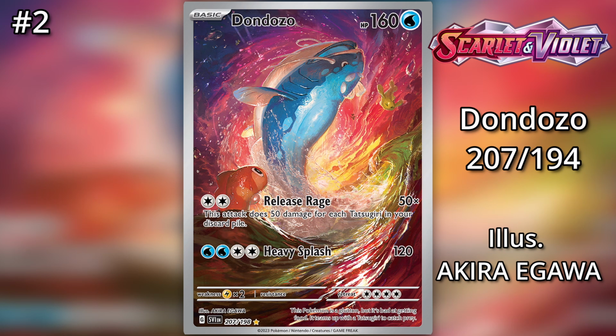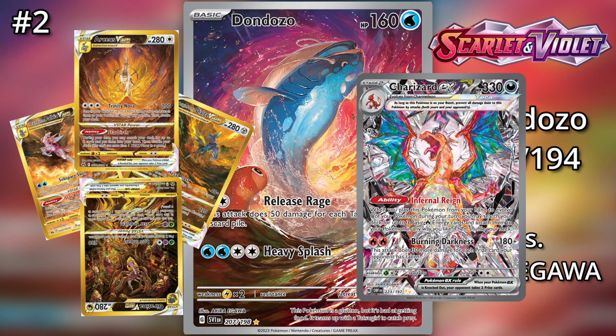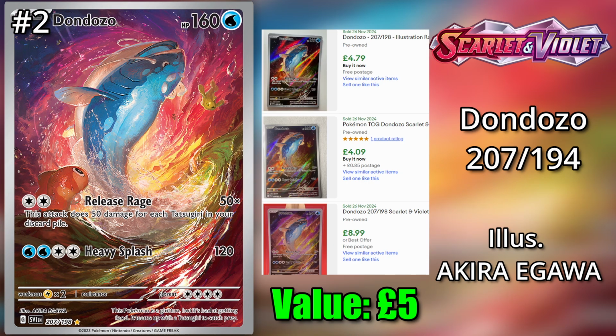I just adore this card, and of course it's drawn by Akira Igawa, who's drawn some amazing other artworks like the Charizard from Obsidian Flames, the 4 gold cards from Crown Zenith. Just an amazing card, and it's only around £5. It's insane. This card should be and could be a special illustration rare with just how much detail is in it. I absolutely love this card, and at that price point, if you don't have one already, pick one up.